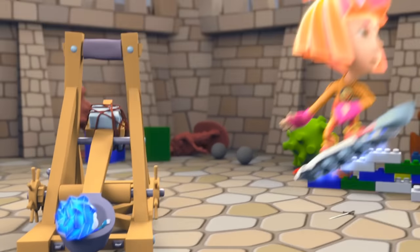That's strange. Looks like you are a little taller. Does that mean you'll take me with you? Yeah. Are you ready? Yay!